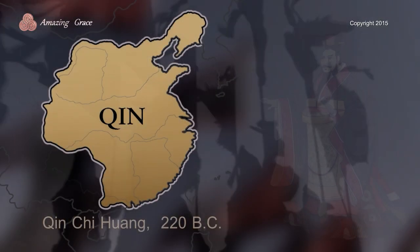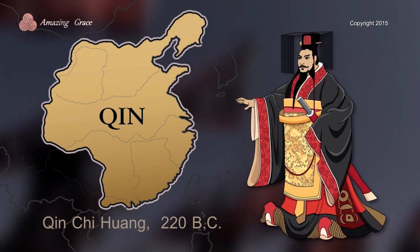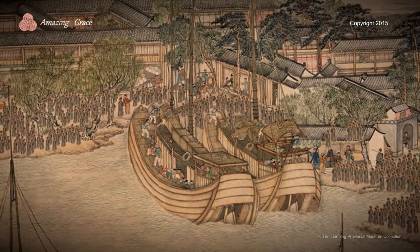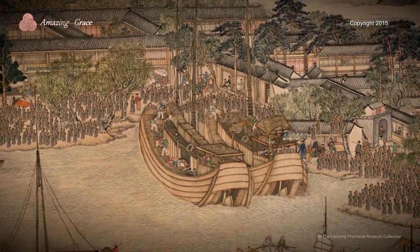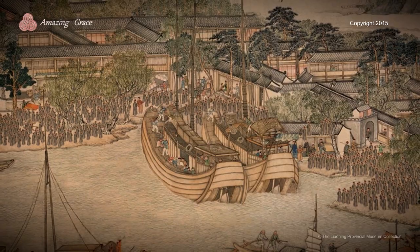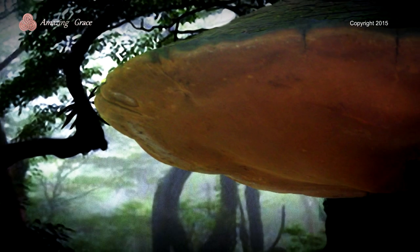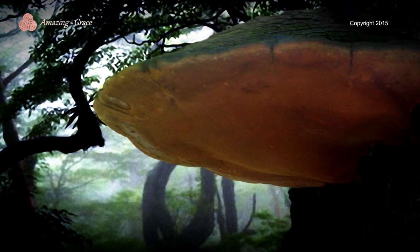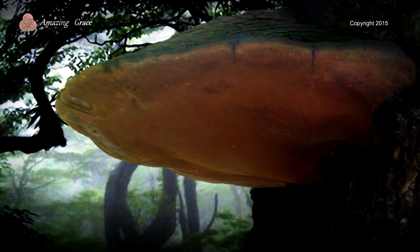According to Chinese history, in the year 220 BC, the great Emperor Qin sent 3,000 boys and girls to Japan's island to search for a kind of 1,000-year-old Lingzhi mushroom, known as the mushroom of immortality. Sanghuang Lingzhi was believed to be the one.